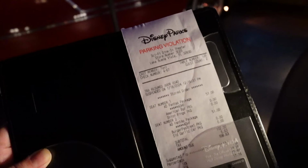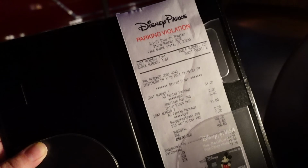I also like that it says parking violations on top of the check. Really in theme again. Well, there you go.